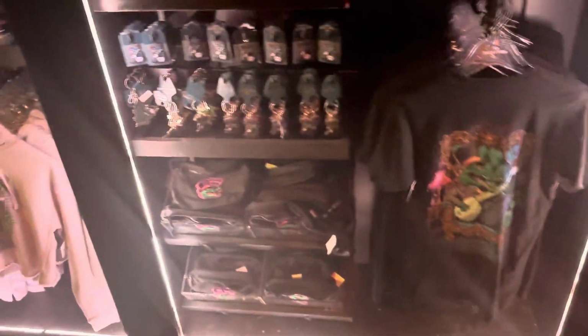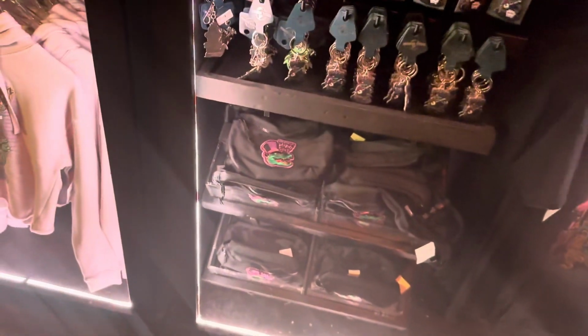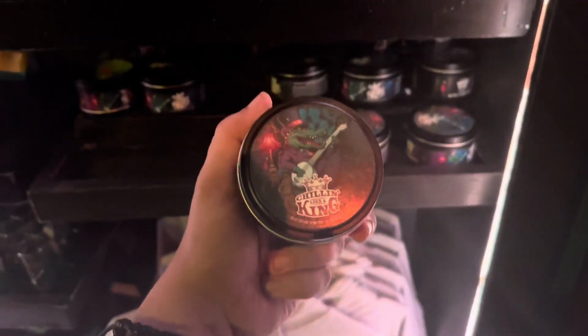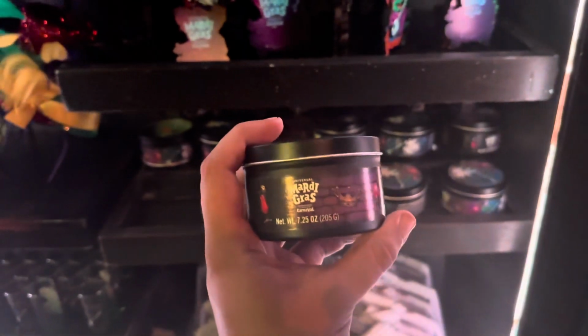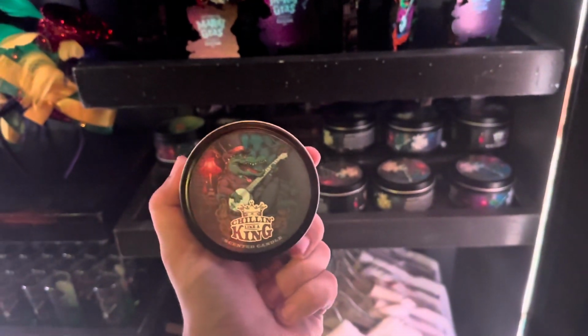And then over here, they have some types of keychains, some more pins, some more King Gator propaganda. And if you really love King Gator that much, they have King Gator candles. So, chillin' like a king. That's pretty cool. Honestly, I'm really curious what King Gator smells like. That's actually pretty cool that they did that this year.